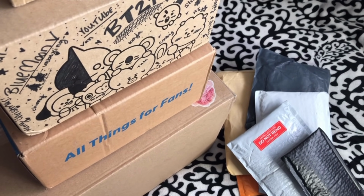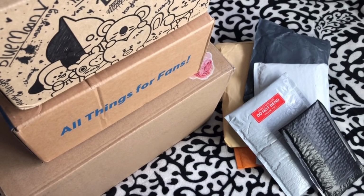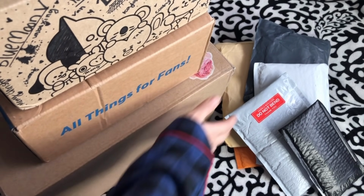But anyway, let's just get started because I am really excited to open these packages right here. I'm just gonna adjust this real quick. By the way, today's lighting is horrible because it was pretty cloudy outside, so I'm using the ring light right now. Hopefully it doesn't create a lot of shadow because I don't like that. So please bear with me.